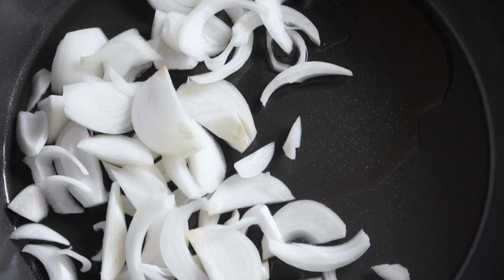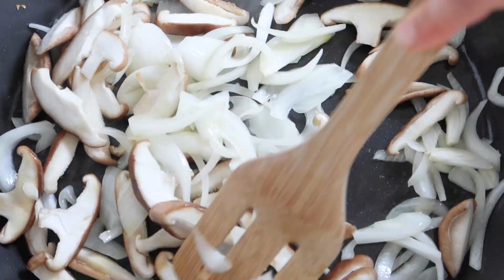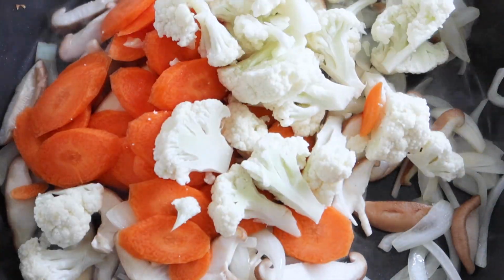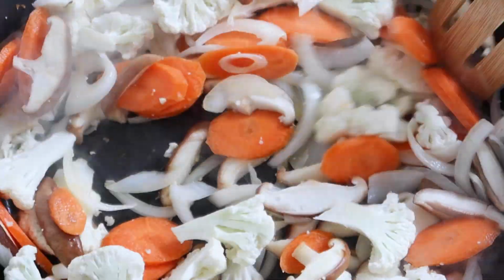On to this delicious, amazing ginger stir fry. I have this very often, probably about once a fortnight, because you can just pack it full of all the vegetables you have, and it's a great way to get in a wide range of nutrients into your diet in a way that tastes incredible.